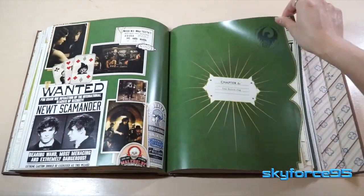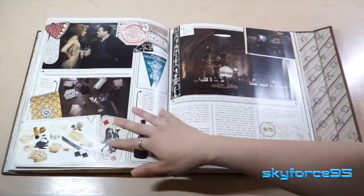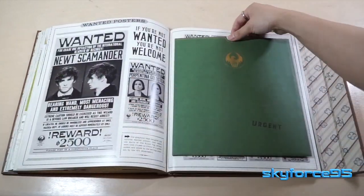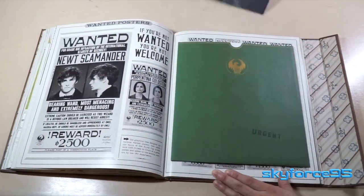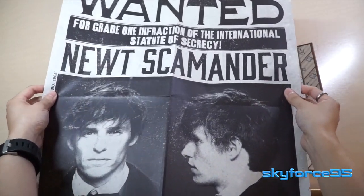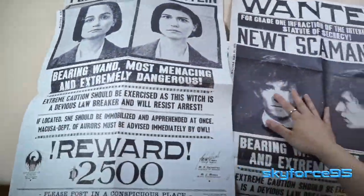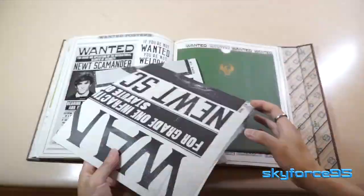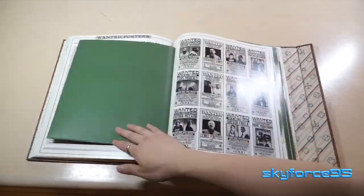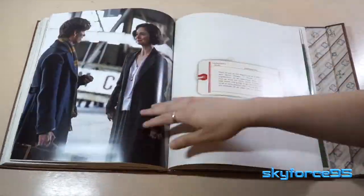Next section was on the Blind Pig, so it starts to talk about the fact that Tina and also Newt are becoming wanted people. So appropriately, they have nice full-blown wanted posters for both Tina and Newt. Next chapter is called the finale, but it's actually not the final chapter in this Film Wizardry book. This chapter covers the final few scenes in the movie.